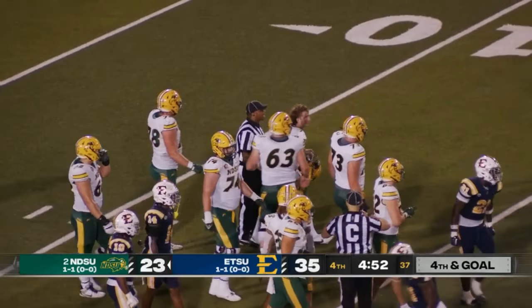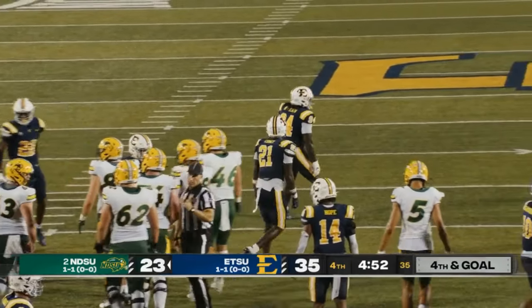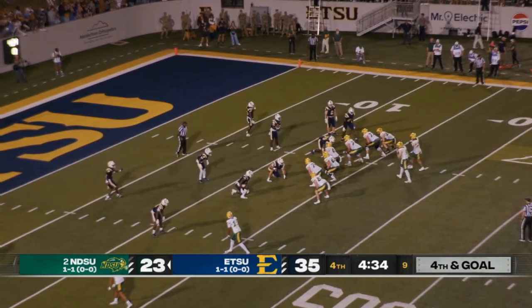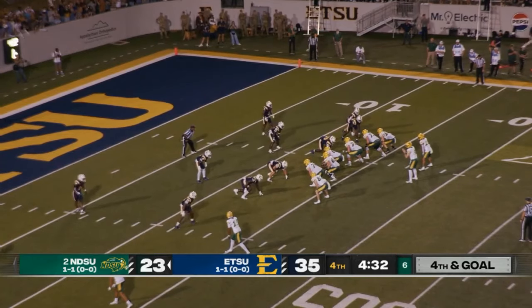Brandon Wilson got there first. Jalen George cleaned it up with him. Cole Payton looking for a big one. What could be a turning point moment.